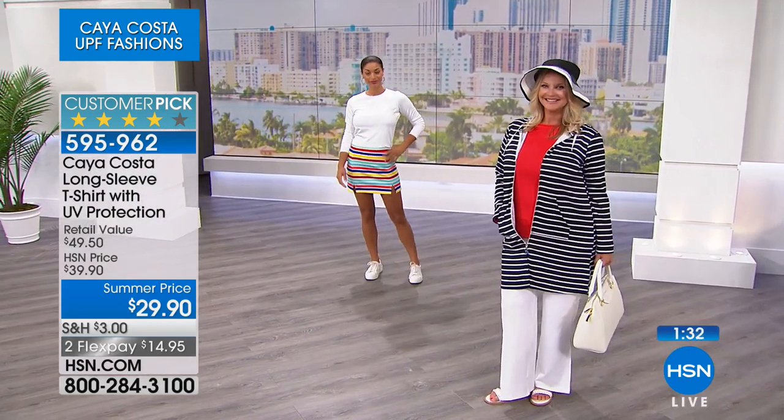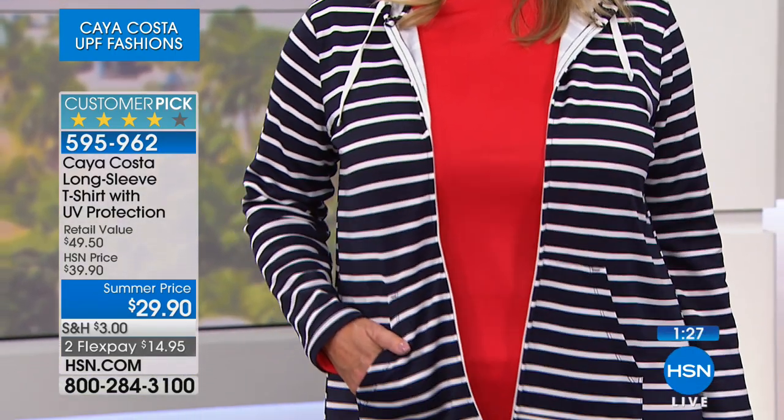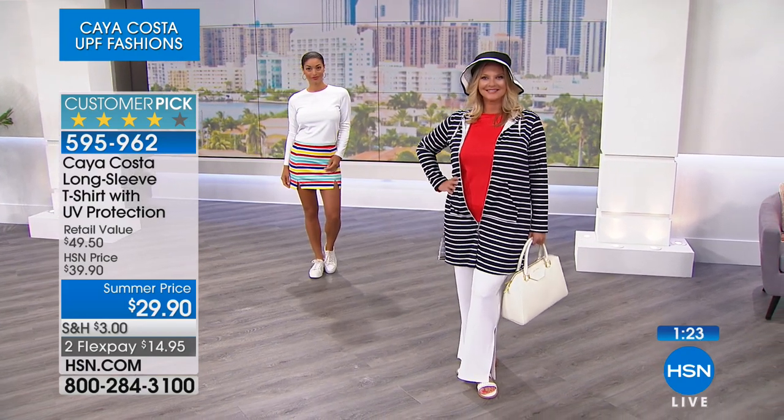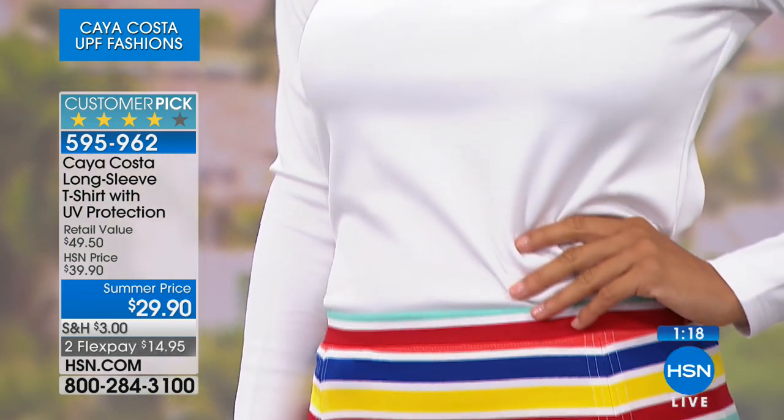I love the way that this is designed because it has a nice rounded neck, so it's going to lay flat and it's going to look nice and sleek on you. It also has a nice long sleeve. So if you are looking for that protection all the way down your arm, you're going to have a nice long sleeve.